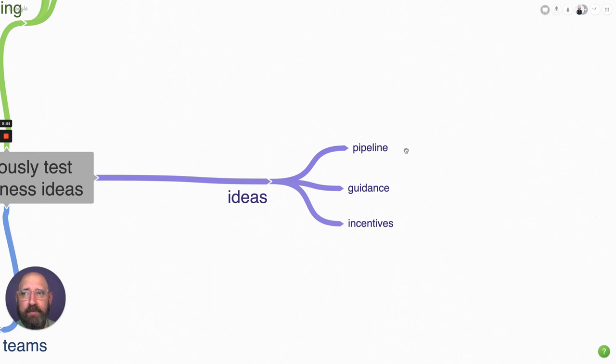So, do we have a pipeline of ideas that we can start from really new ideas that we just thought about to ideas that are a little bit more mature that we have evidence to support? Do we have the right guidance for those ideas?